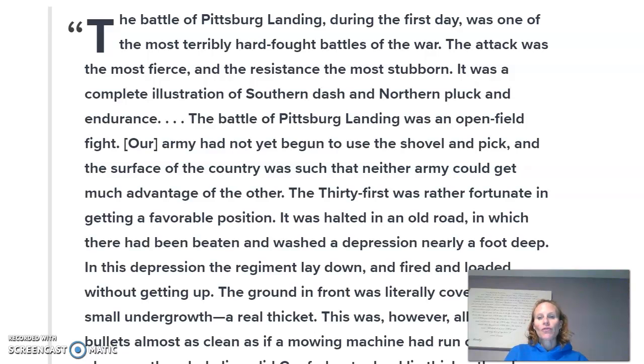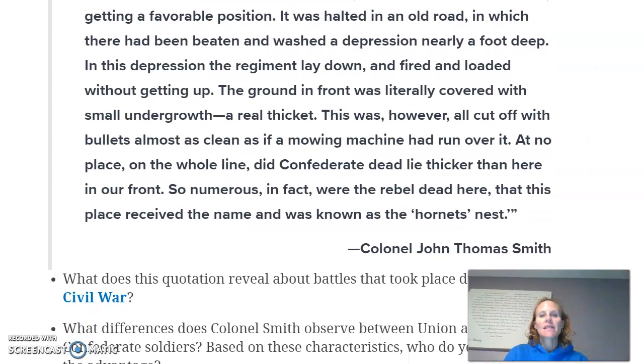It was halted in an old road, in which there had been beaten and washed a depression nearly a foot deep. In this depression the regiment lay down, and fired and loaded without getting up. The ground in front was literally covered with small undergrowth, a real thicket. This was, however, all cut off with bullets almost as clean as if a mowing machine had run it over. At no place on the whole line did Confederate dead lie thicker than here in our front. So numerous, in fact, were the rebel dead here that this place received the name and was known as the Hornet's Nest. Colonel John Thomas Smith.